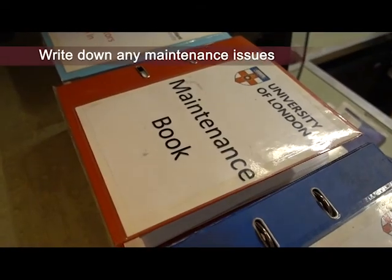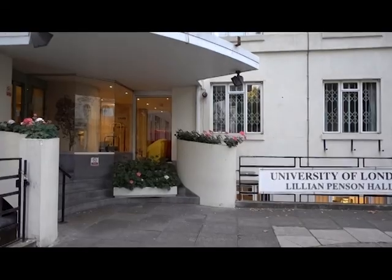There's also a maintenance book. If you see anything that needs to be fixed, write it down here.